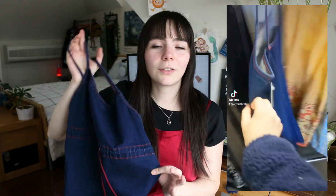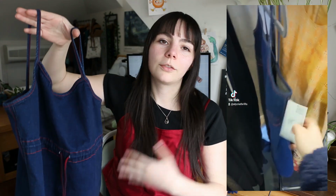I did pay more for this. I think it was like $35, which honestly is a really good deal for a dress from an actual vintage shop. So I'm very glad I got it.